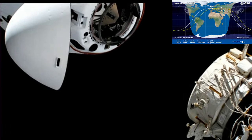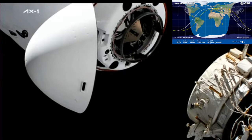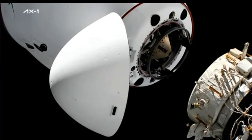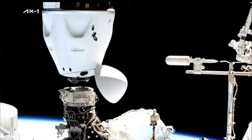Under 3 meters. Soft docking ring on Dragon on top there. International docking adapter on the right. SpaceX copies, 2 meters. 2 meters, we heard CHOP call, the crew hands off point. 1 meter. One meter to go.